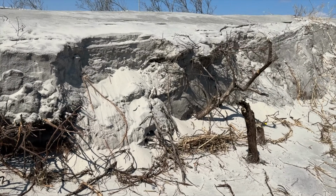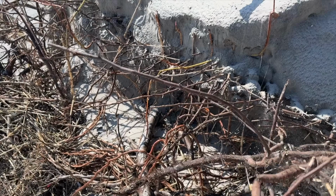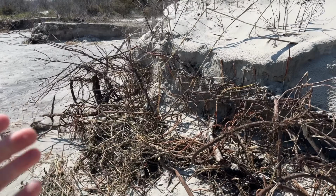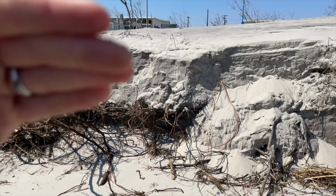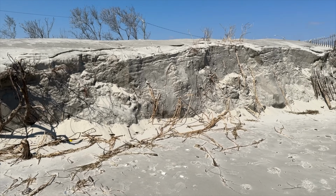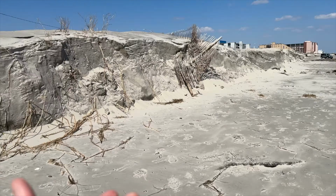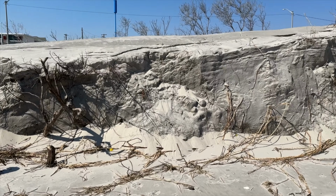It's uncovering a lot of the roots. This is what usually keeps the dunes in place, that protects a lot of, at least the land going that way. You know, that's why they say that natural vegetation is great, but when this is eroded so badly, nothing stops the water from taking this down.